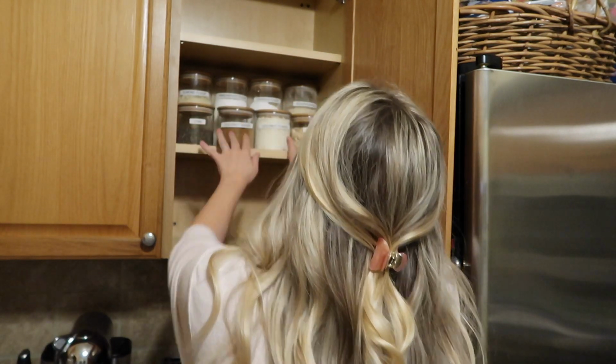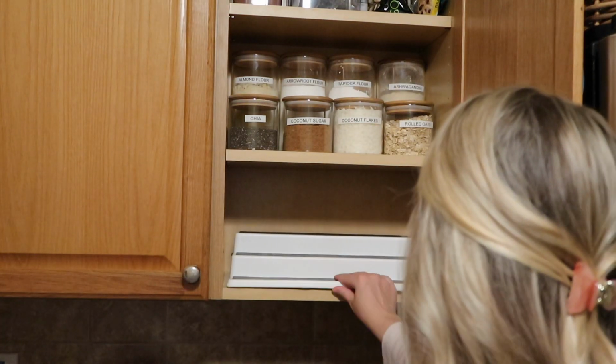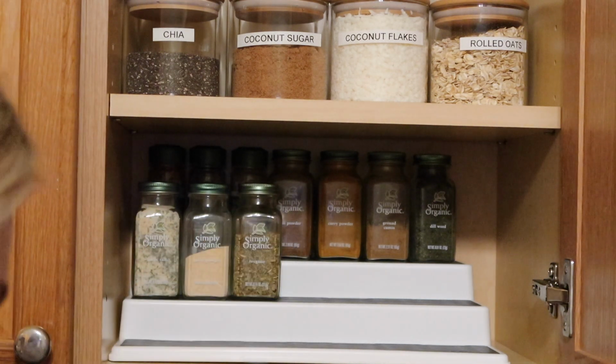I am obsessed with the way that this cabinet space came out. It just makes me feel so proud of this kitchen space now, and really does lift my mood. I love being in my kitchen now that everything is so organized.